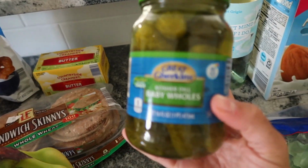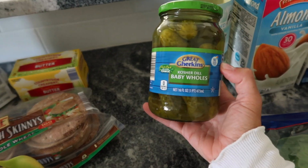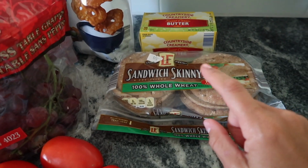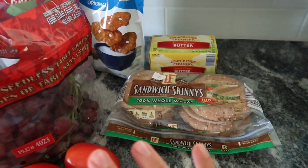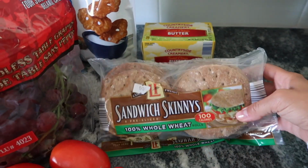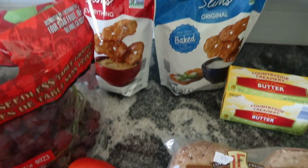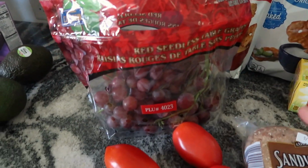I'm telling you, Aldi has my favorite pickles. If you've never got these before, don't sleep on them. All right, I found these while I was there. I haven't bought this brand before, but I usually always get like thin little sandwich thins at our other grocery store, and I'm pretty sure everything I bought was at least $1 cheaper at Aldi than the regular grocery store. So I thought I would try out this brand because we're gonna do turkey burgers this week too. Some butter, and then I got these pretzel slims. I got a regular plain one and then an everything one, grapes, which I already started digging into.